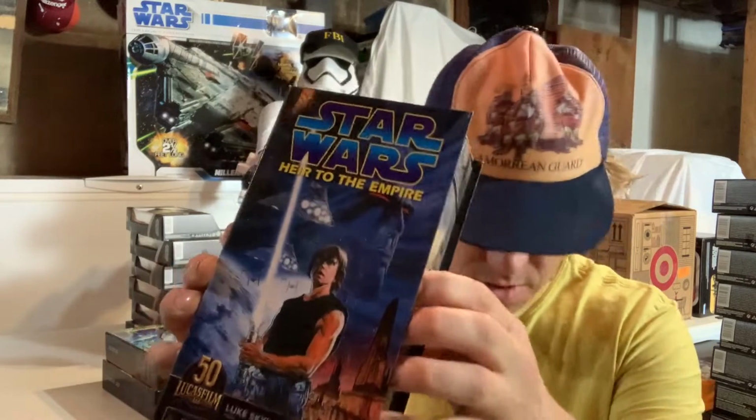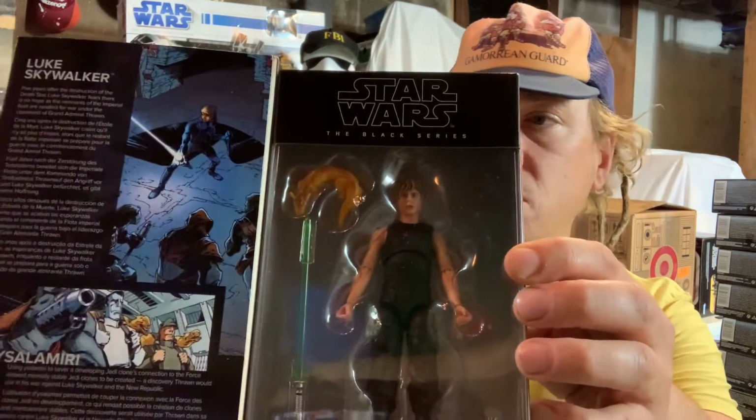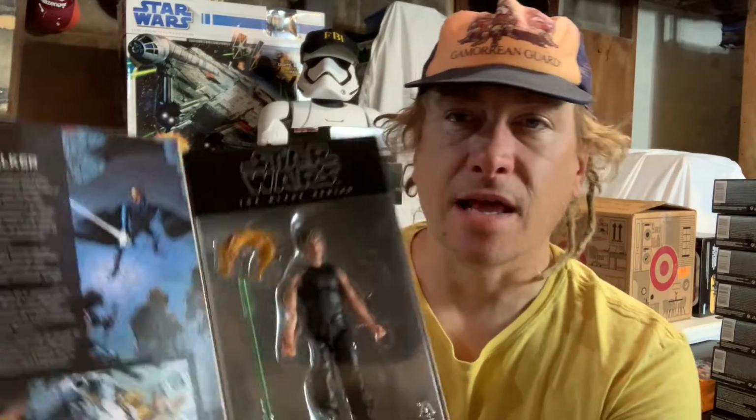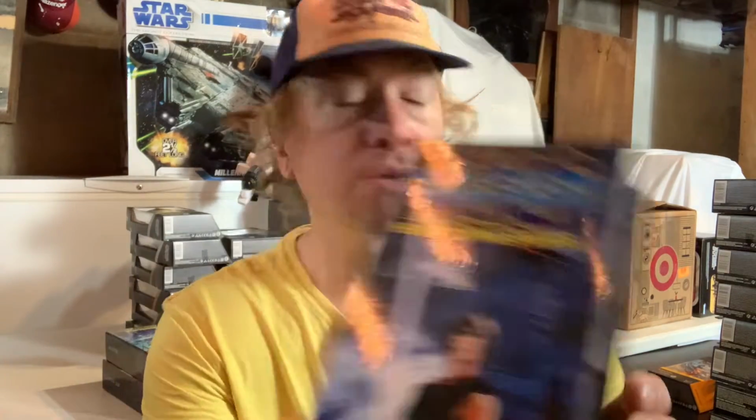Okay, here's something kind of cool too for packaging. 50th anniversary Lucasfilm, Luke Skywalker. And then you flip it open, and there's Luke. Very cool. This is Heir to the Empire. The likeness looks pretty good. Comes with his green lightsaber and a Salamari. The Salamari, they use them to sever a developing Jedi clone's connection to the Force, allowing mentally stable Jedi clones to be created. And I guess that was Thrawn's thing. You see Thrawn on there.